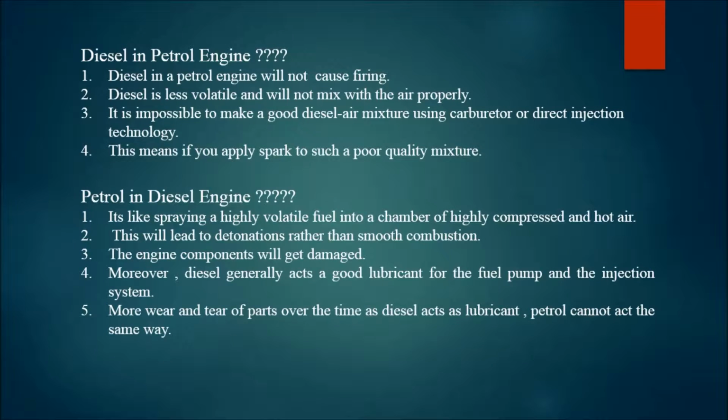And in the other case, if you put petrol in a diesel engine, you are spraying volatile fuel into a combustion chamber of highly compressed and hot air, and that will cause detonation. That will not let your engine run smoothly, so smooth combustion will not be there. And a very important property that you have to take into account is that diesel is also a very good lubricant. That property is missing when you put petrol inside the diesel engine, which will cause more wear and tear of all the parts, because petrol does not have the property to act as a lubricant.